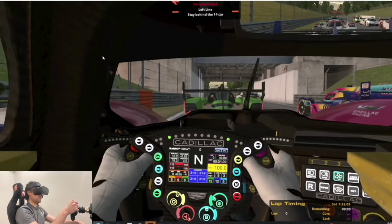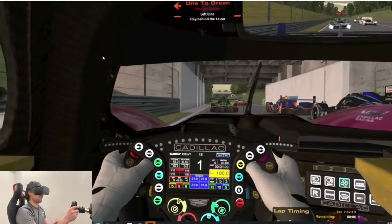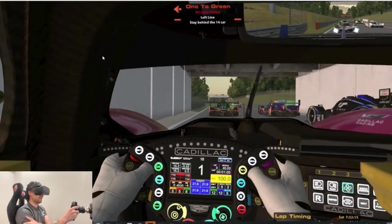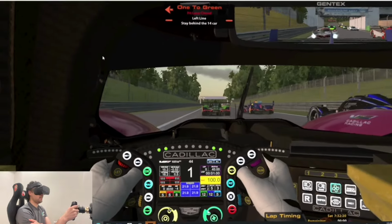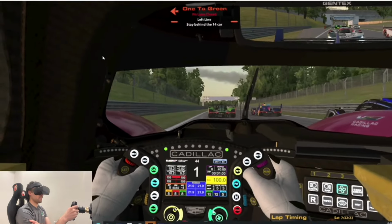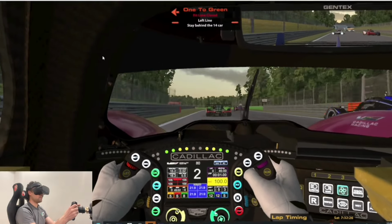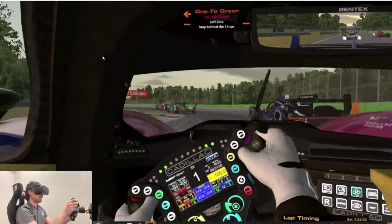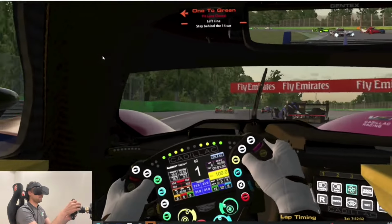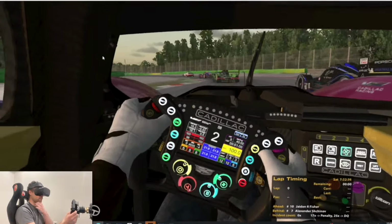Sim setup, pretty standard. I have a GTX 1070 Ti. I use Fanatec for my wheel. Club Sport V2 pedals, inverted brake pedal. Nothing crazy. Excuse me.